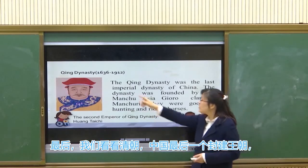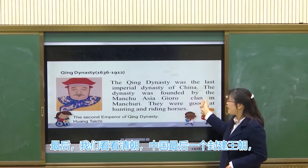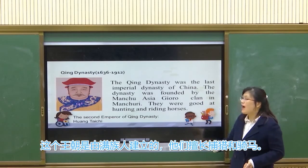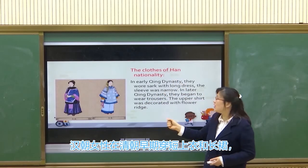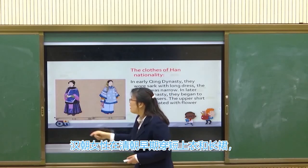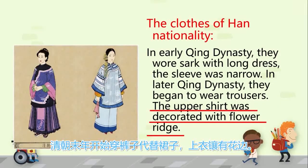Last, we'll travel to the Qing Dynasty. The Qing Dynasty was the last imperial dynasty of China. The dynasty was founded by Manchus. They were good at hunting and riding horses. The clothes for females of Han nationality in the early Qing Dynasty were a jacket and a long dress. And in the later Qing Dynasty, they began to wear a vest instead of the dress. And the upper shirt was decorated with flower patterns.